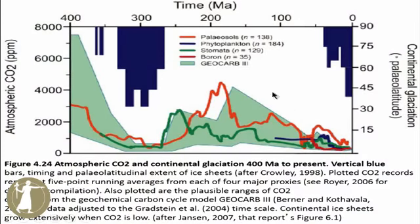We have now time. Today is on your right at the moment. 400 million years ago is on your left. These are various records of CO2, all sorts of different independent ways to do CO2. And above is where there was ice on the planet, coming towards the equator. And what you'll notice is high CO2, no ice, low CO2, ice, high CO2, no ice, low CO2, ice.